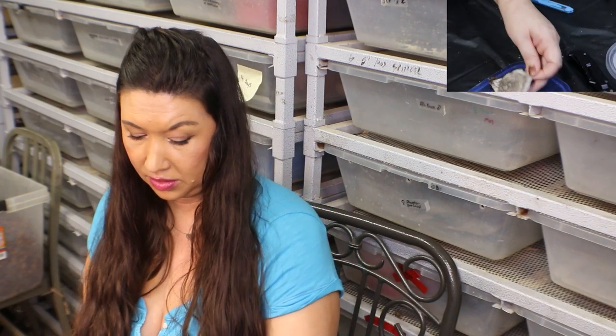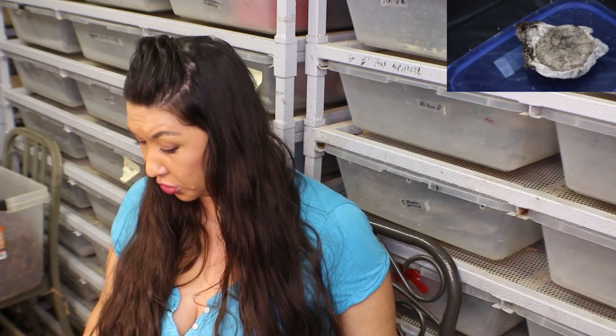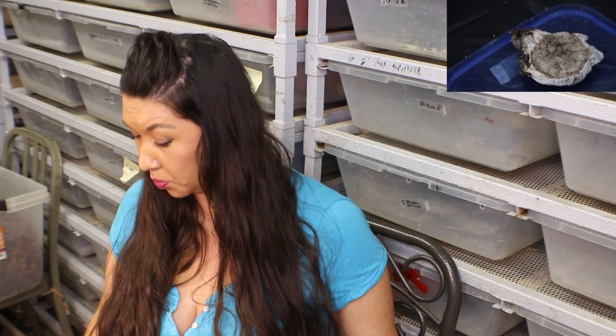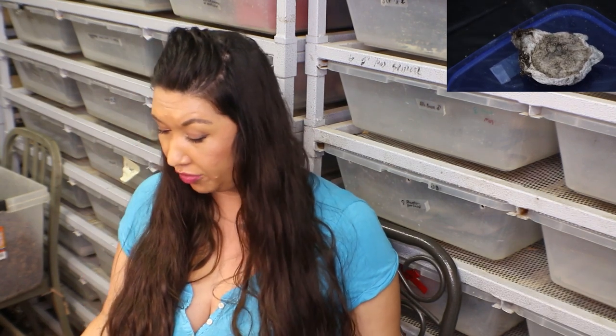So I'm going to do this right on the lid. I have my tools here, some paintbrushes, a razor, some forceps, some scissors, tweezers, my little spoon that I like to use to move the eggs around.